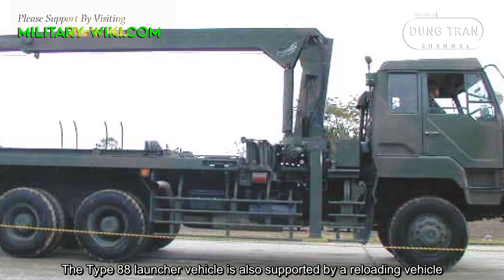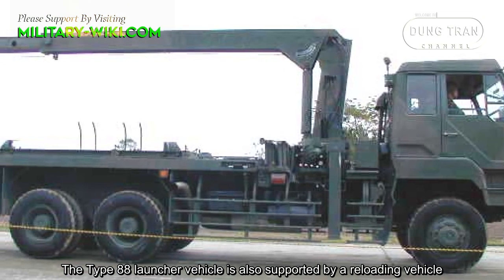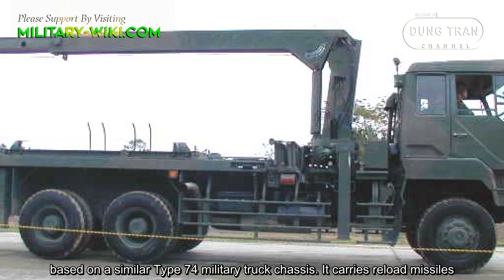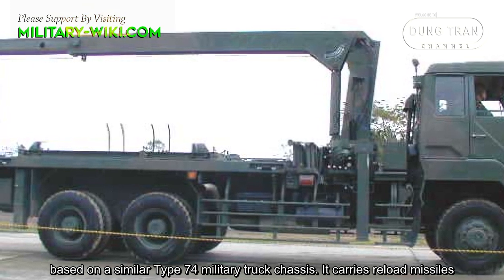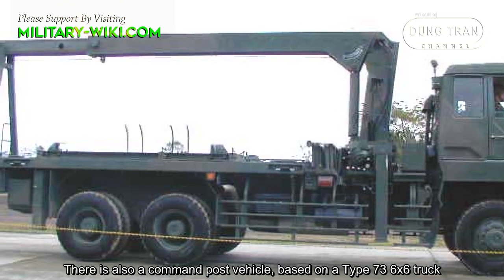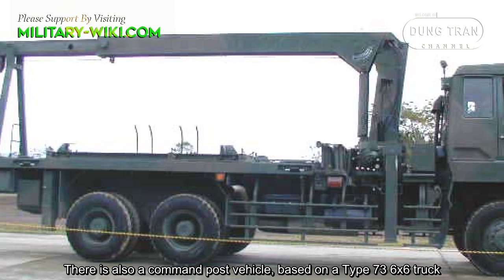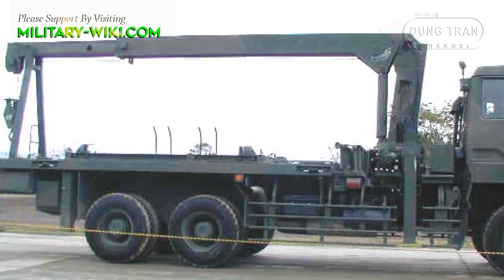The Type 88 launcher vehicle is also supported by a reloading vehicle based on a similar Type 74 military truck chassis. It carries reload missiles. There is also a command post vehicle based on a Type 73 6x6 truck.